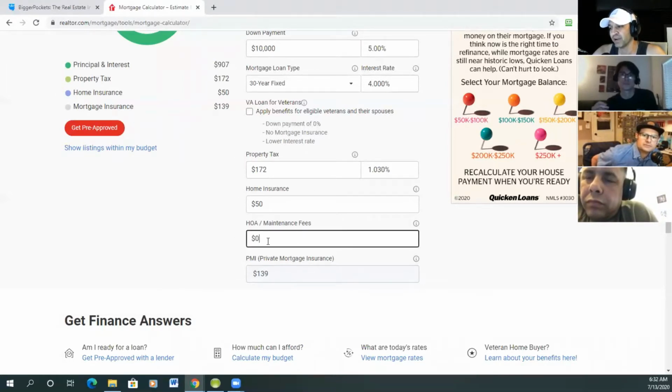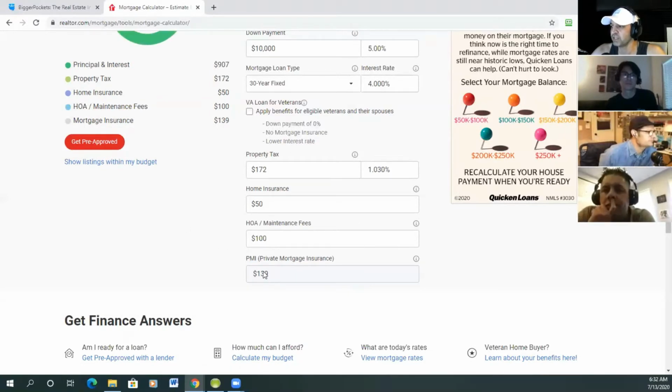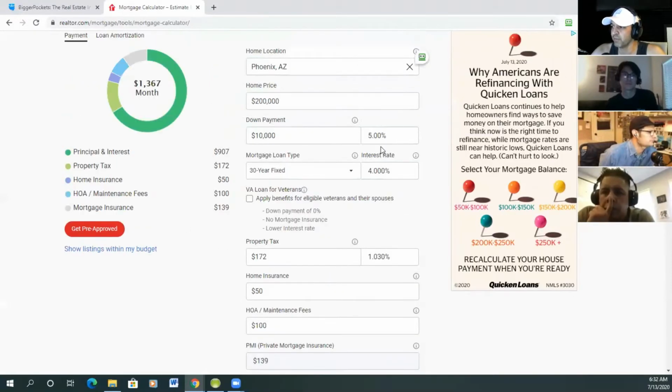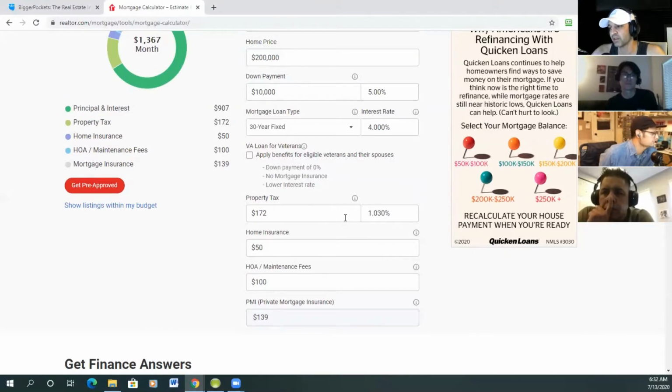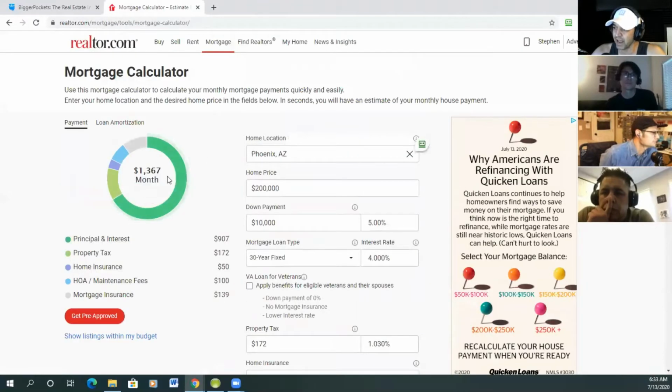If there's an HOA, which is pretty common, since we're going new build, it's almost guaranteed there's an HOA. In my part of town, for a house, that can range between like 50 and 150 if it's gated. So we'll go 100. And then mortgage insurance, you always pay mortgage insurance if you pay less than 20% down on the property. So got to factor mortgage insurance. So that puts your payment at $1,367 a month, right? So now we know that.